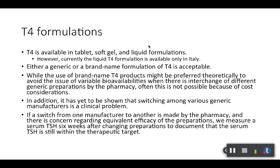Gucci. No, it's not made by Gucci. It's some other pharmaceutical company, sorry. Just had to have Gucci Tourette's. Got to say that every once in a while.